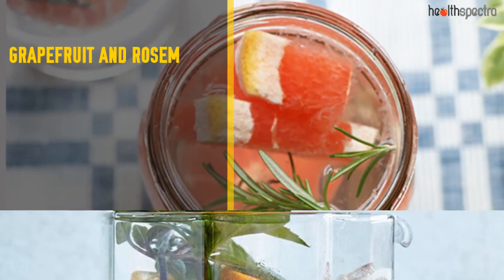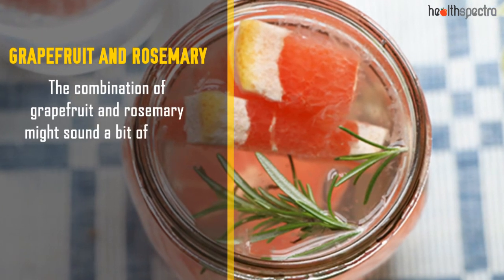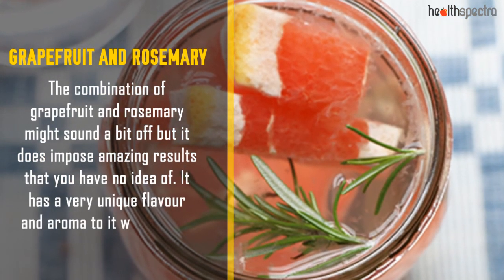Grapefruit and rosemary. The combination of grapefruit and rosemary might sound a bit off, but it does impose amazing results that you have no idea of. It has a very unique flavor and aroma to it, which again is amazing.